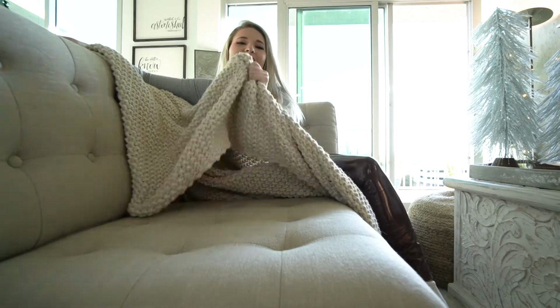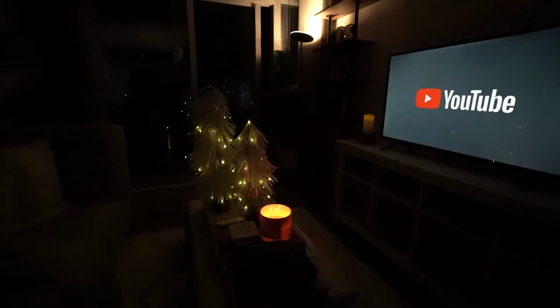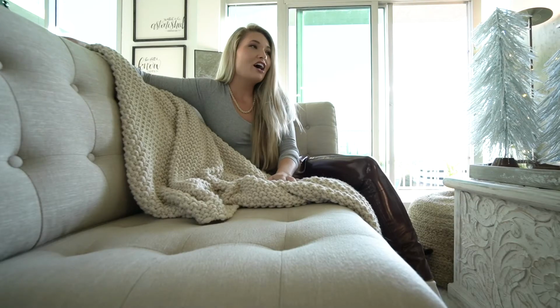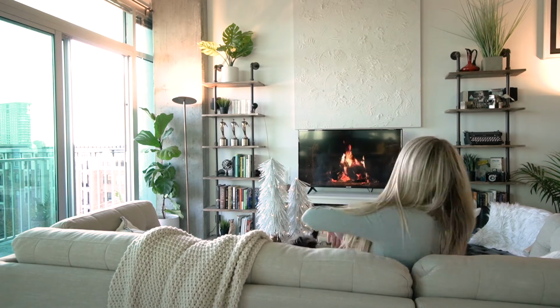So a chunky knit blanket, I love cozying up with this at night while looking at my little Christmas tree and lighting some candles. So having this makes me feel all cozy for the holiday season. Since I live in a condo, they're not really installing fireplaces in those these days. So I use the 4K fireplace link on YouTube, and then it gives me the same feel, minus having to change the wood out and clean the ashes and all that kind of stuff. So I get the crackles and the nice ambiance without the cleanup. What a best of both worlds.